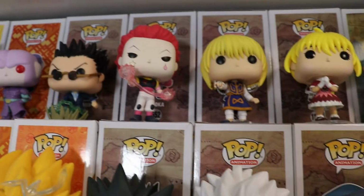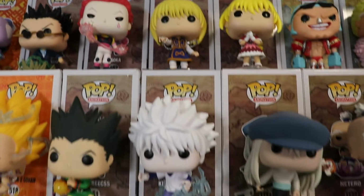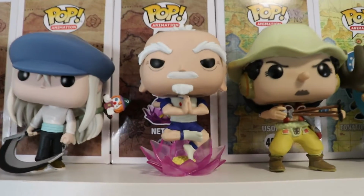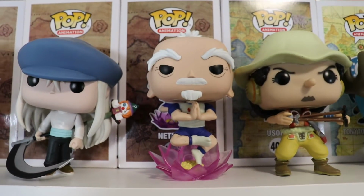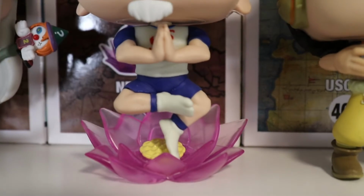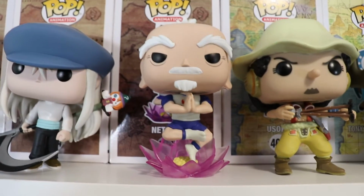Alright, here's my Hunter x Hunter Funko Pop collection right here, and I have to say there is also some really cool detailed Funko Pops a part of this line. Starting off right here with Netero. This is such a sick Funko Pop, taken from his last moments in the show. You can see he's kind of floating through the air there, and he also has the lotus flower below him, and I think it's a really cool detailed Funko Pop.